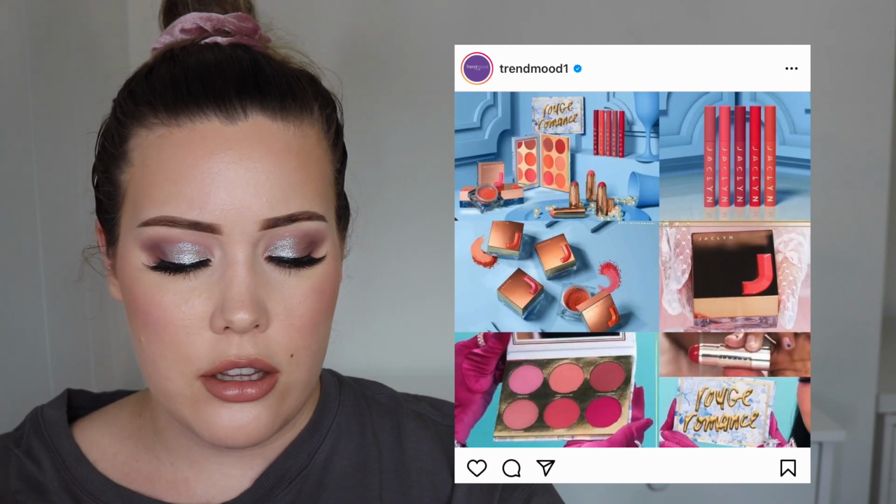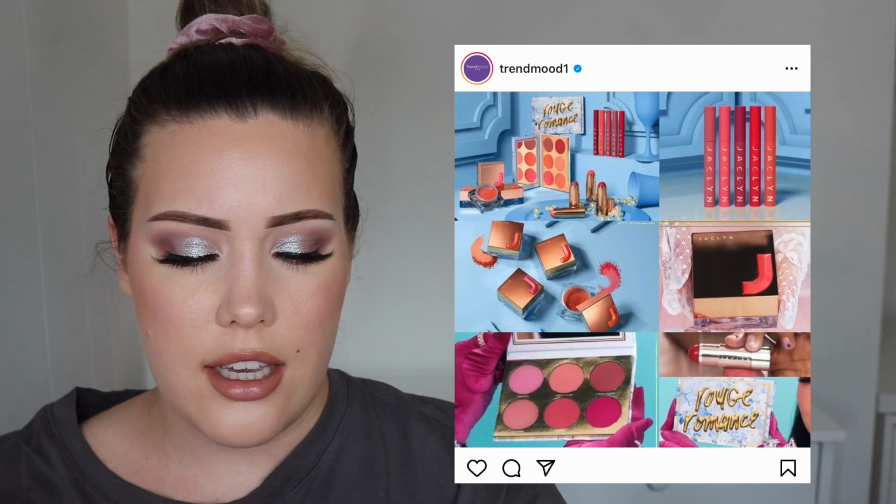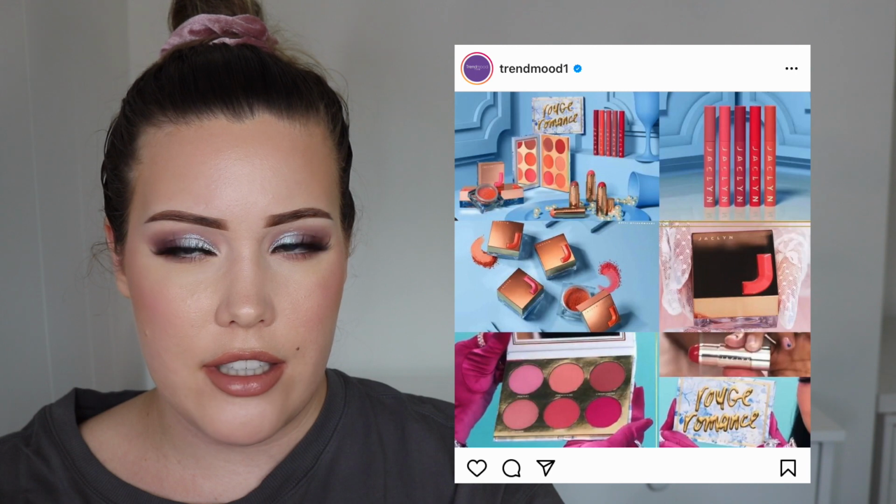Hi guys, it's Editing Kelsey. So apparently Trend Mood got the collection name wrong and it's actually called Bougie Rouge and the palette is called Rouge Romance. So it all makes sense to me now. I'm still not loving it though. Okay, bye. Loose blushes. I think it's interesting, but definitely not for me.